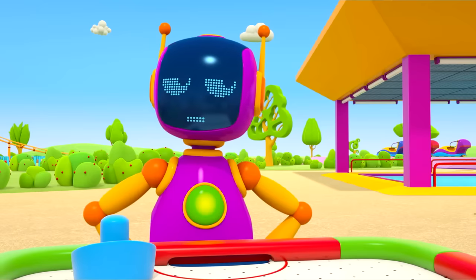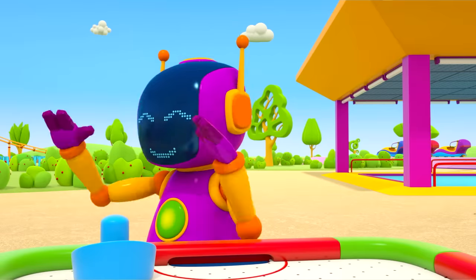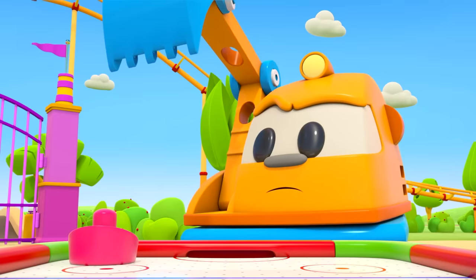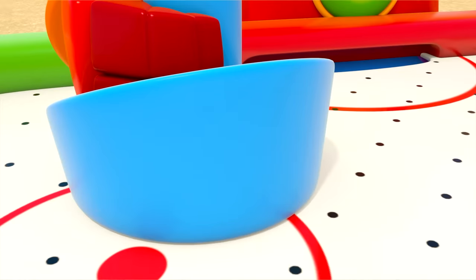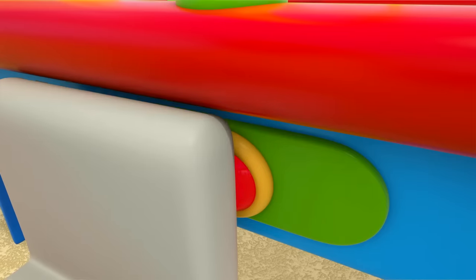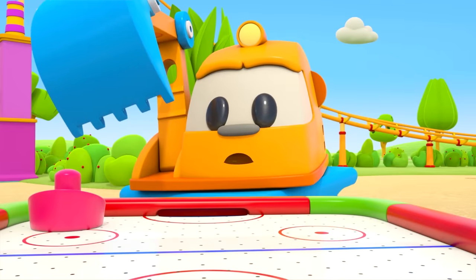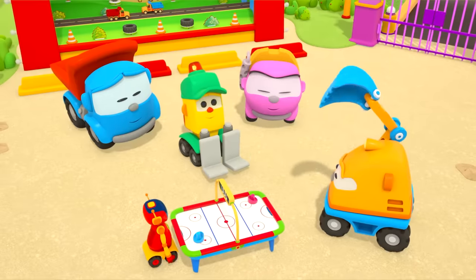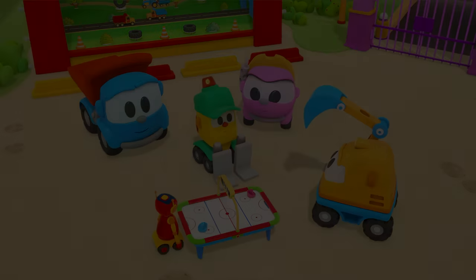Robots, do you want to switch with Scoop? The whack-a-mole game is free now. Scoop's picking up the paddle. So is the robot. A new game? I'll definitely win here. Huh? Hey, that was dirty. We haven't started yet. Scoop, luck will definitely be on your side next time.